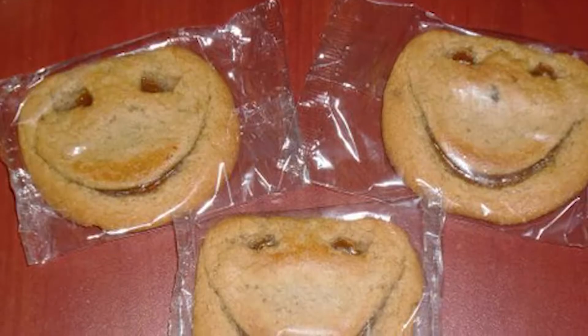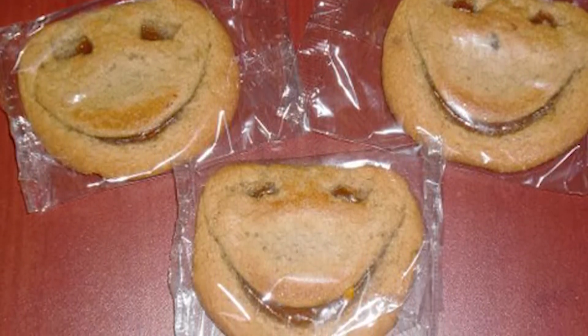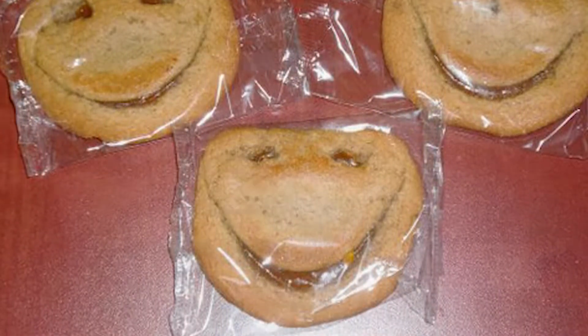Yeah, they're like a soft cookie with a pumpkin-y filling, like a jelly filling kind of inside. Like if you ever had the Little Debbie's fudge round things, they're kind of that size, that soft consistency, but pumpkin.